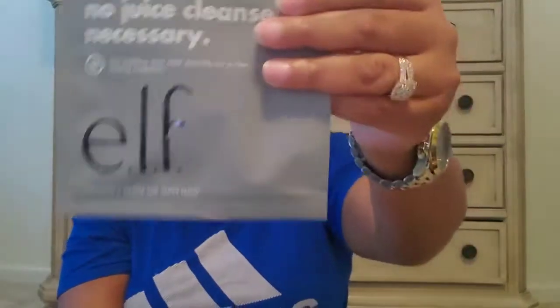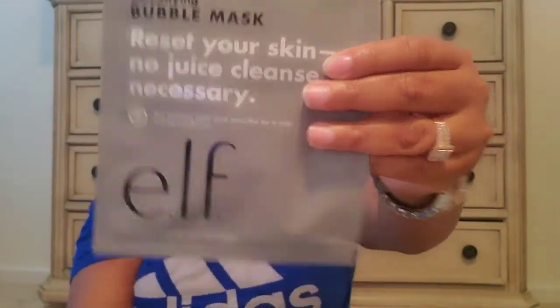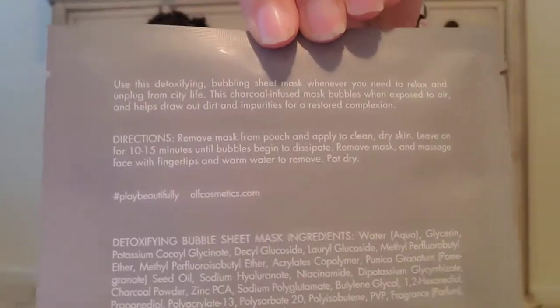Also, I found some e.l.f. products. As you've seen in my previous video, they did have some e.l.f. makeup in my first Dollar Tree. I did not even know that they had e.l.f. makeup, but I did find these e.l.f. masks. I purchased two of them. I probably should just purchase one until I try it out to see if I actually like it, but I did purchase this one here. And this is what it looks like. And this is the back. It tells y'all the instructions on how to use it.